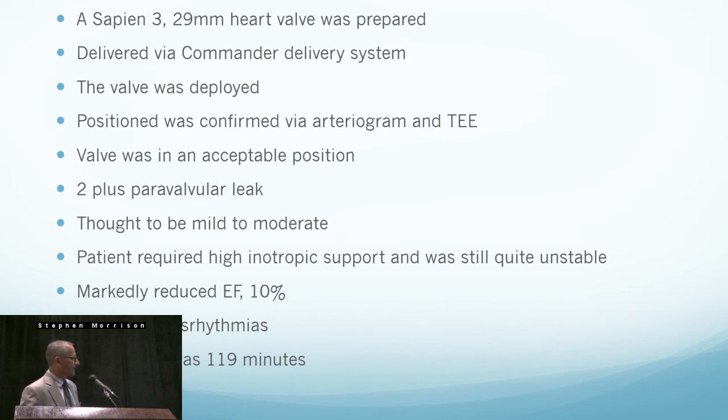Valve was deployed, position was confirmed via arteriogram and TEE. The valve was in an acceptable position. It had a 2+ paravalvular leak. It was thought to be mild or moderate. Patient required high inotropic support and was still quite unstable. Markedly reduced function, his EF now was 10%. Continued to have more dysrhythmias, and bypass run was 119 minutes.